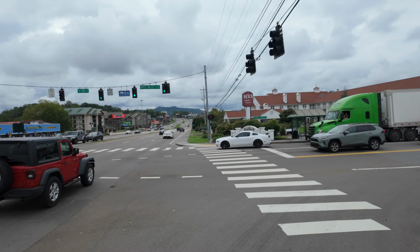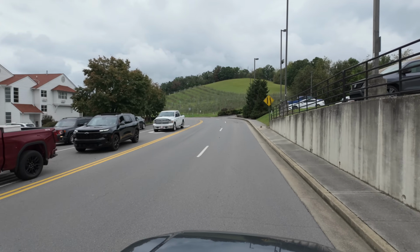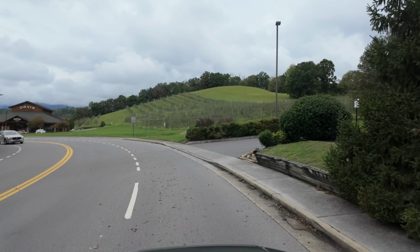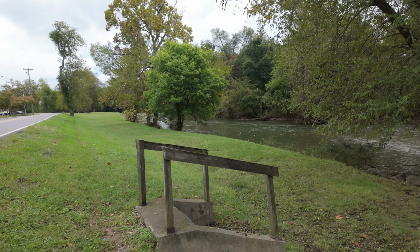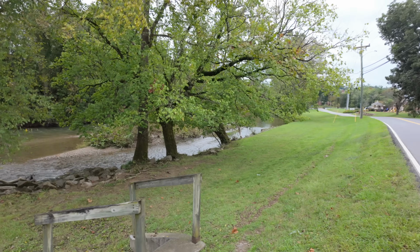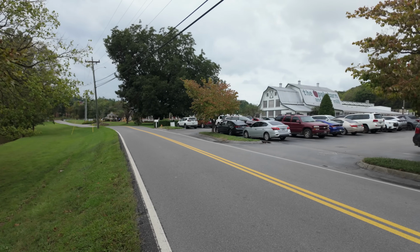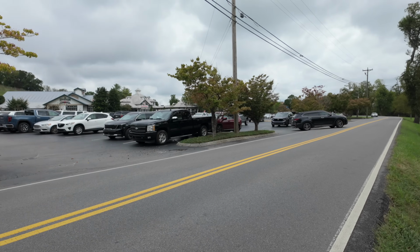I'm going to take a right on Apple Valley Road. I came here the other day and the water level was pretty high across from the apple barn. So here is what it was like just after the storm had hit, and here is what it's like now on Tuesday, October 1st. So even though the water level got very high here, places like the apple barn and other businesses here in this county, thankfully, were not damaged.